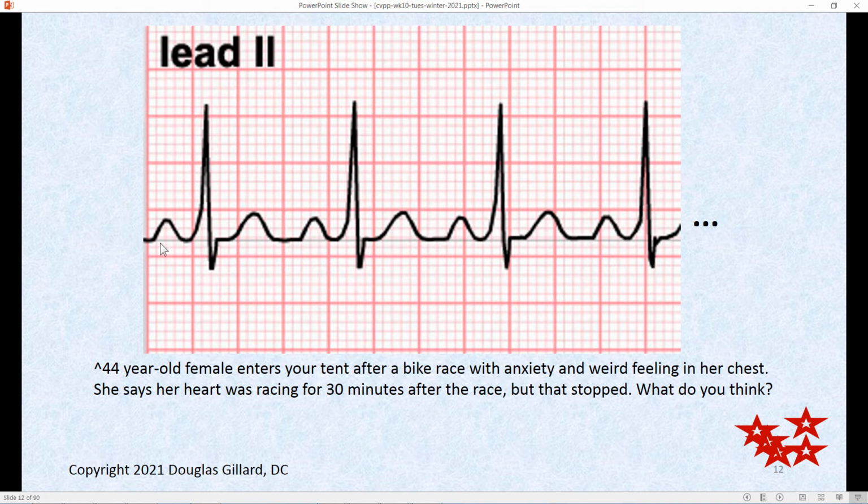PR segment, PR interval, 3x5 note card. It should be at least 3. So there's 1, 2, 3. It's barely 3. How about the QRS complex? It should not be more than 2.5. Something's wrong, I can see already. Let's measure it right there. So it should not be more than 2.5. There's 1. There's 2. There's 0.5. So we're past 2.5. We're about 3 on this one.